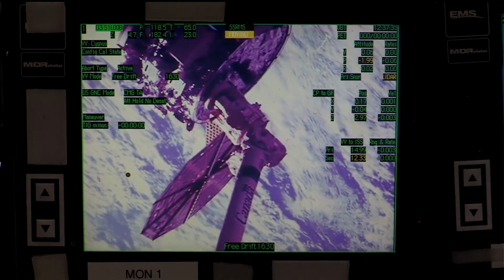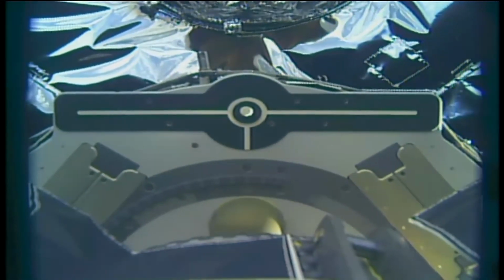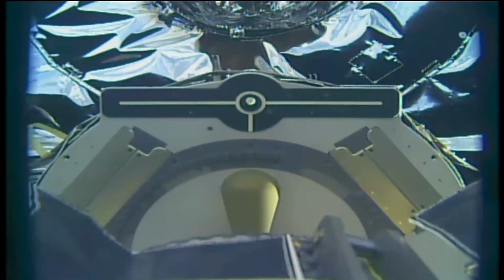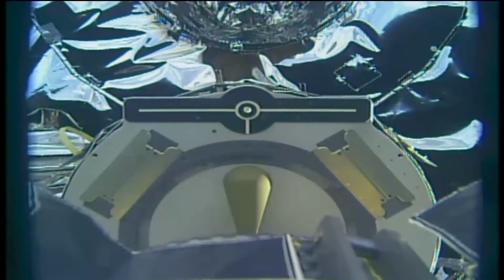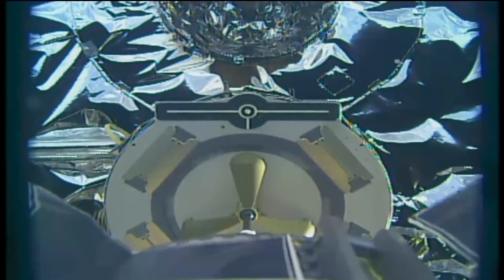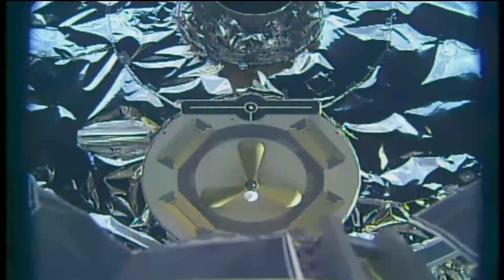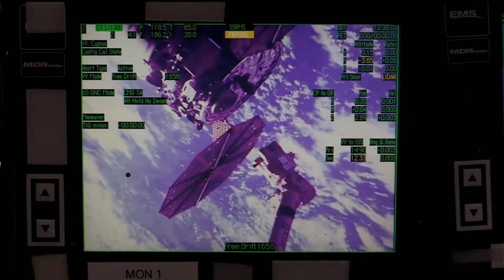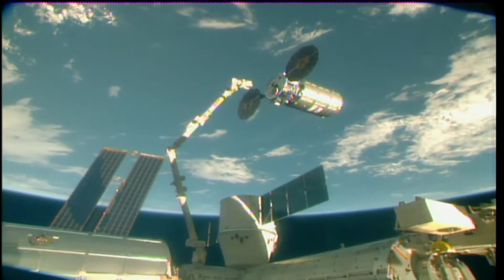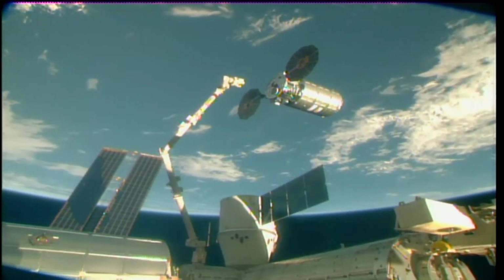Starting to see the separation of the vehicle from this Canada Arm 2. And at 7:37 a.m. today over southeast Colombia, 253 statute miles over the Earth, the Northrop Grumman Cygnus vehicle on its CRS-9 mission has been released from the International Space Station. Confirm separation. You can see the arm backing away as well.